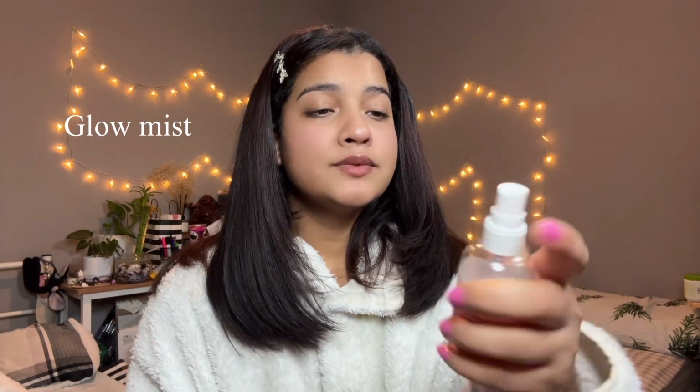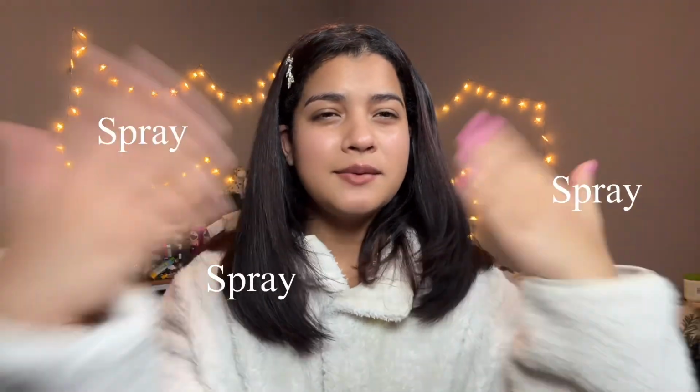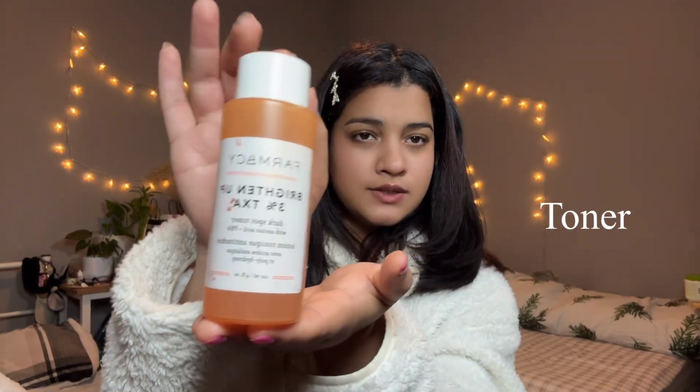So first thing is this CoverGirl priming glow mist, and you just have to spray this on your skin. और इसको लगाने के बाद I just do this to make it settle. And next thing is हम लगाएंगे skin toner, this one, और इसको हम लेंगे just a little bit. मैं सिर्फ 2 drops लेती हूँ, यहाँ पे लगाऊंगी and on my other side of my face.